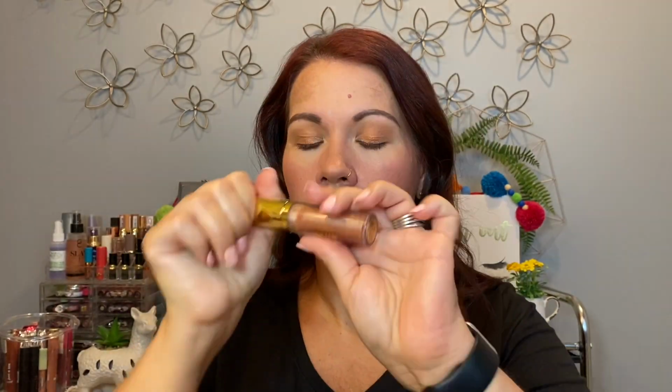So while that's drying a little, I'm going to put my lip gloss on. I use this Milani Keep It Full lip gloss. I love the doe foot on this. It's nice and big. Why do I have this piece of hair that keeps being a jerk?